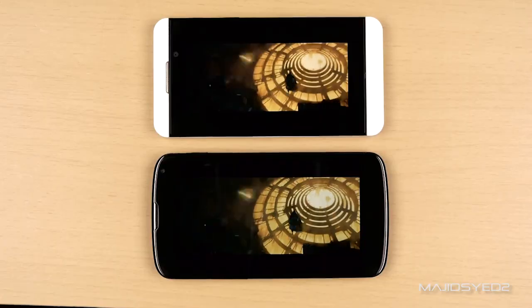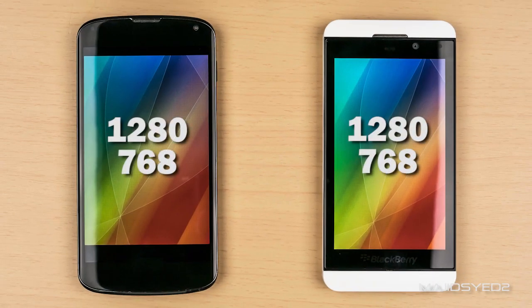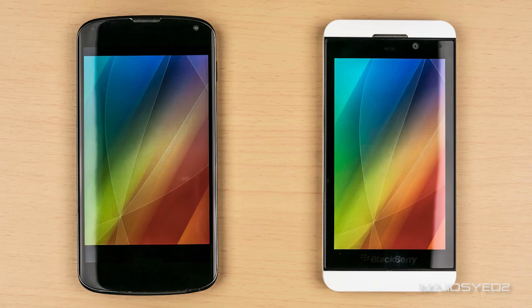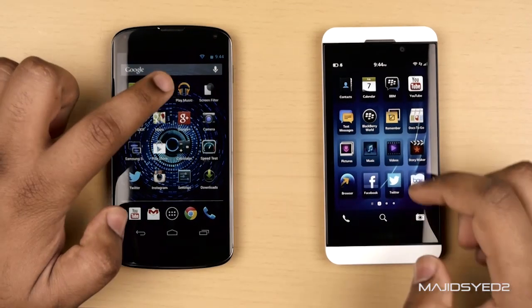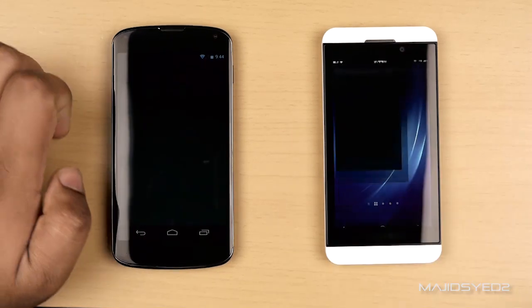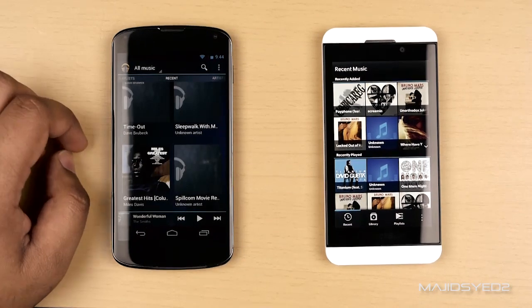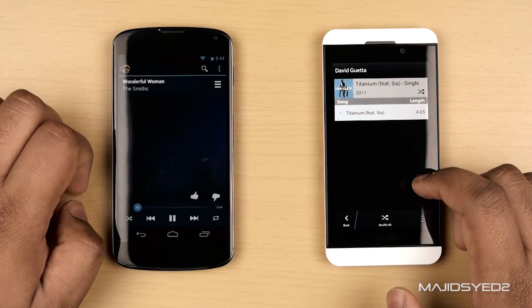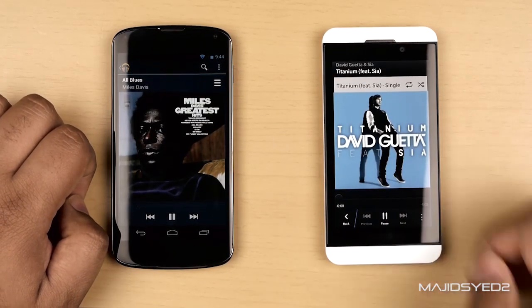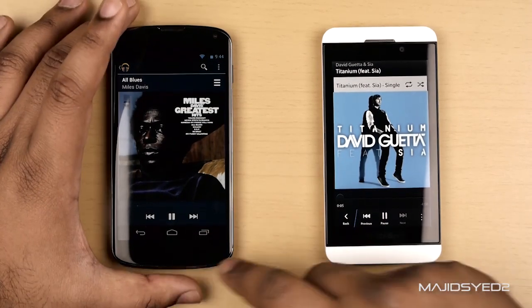Another common thing between these two devices is the screen. They have the exact same resolution of 1280 by 768. Of course, the Nexus 4 does have the larger screen, which brings down its PPI ratio to 318 versus the Z10's 356. Now, physically side by side, these displays are very, very similar looking. Even though the Nexus 4 is not as high density in terms of pixels per square inch, it does show everything in very, very high crisp resolution and definition.